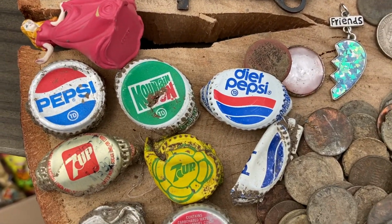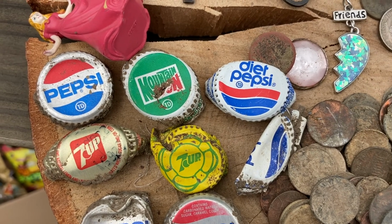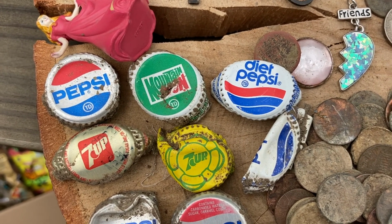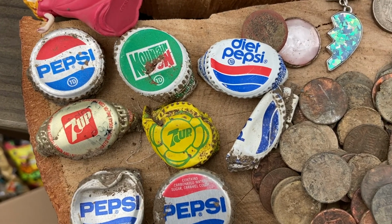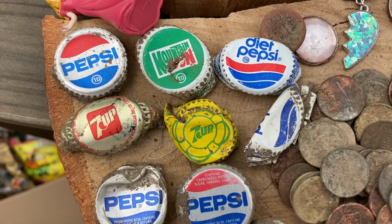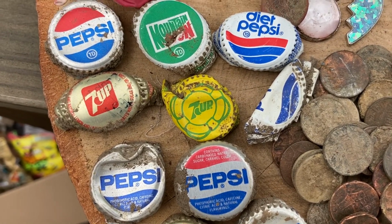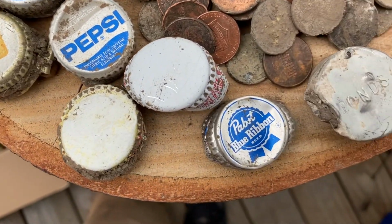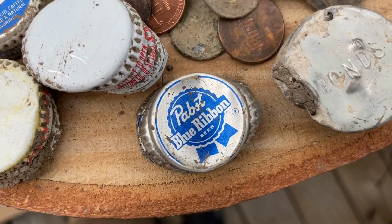We did find quite a few bottle caps. I got into a little area where they were just everywhere. And I actually like most of them. They're pretty neat little things. I really like that Diet Pepsi. That's straight out of the 80s, I believe, like I said. We got some interesting 7-Up bottle caps, lots of Pepsi. And then, of course, we got to have a Pabst Blue Ribbon.